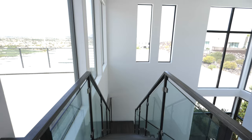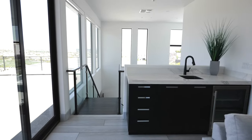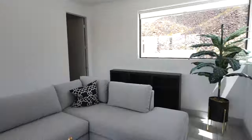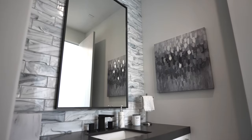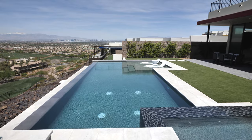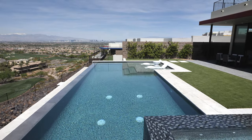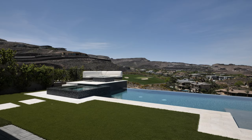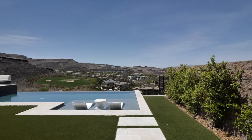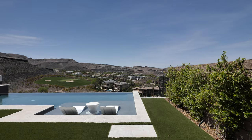All right, you're also greeted upstairs, let's head up with the entertaining loft. You've got a TV on the wall, you have a nice entertaining sink, beverage fridge as well, movie night, game night, whatever it is. But the view behind you is exquisite. Once again, unobstructed view, the Las Vegas Valley, the Strip, Henderson Hills, everything you can think about you have here because no one's above you, and it's a great thing to have here in this property.